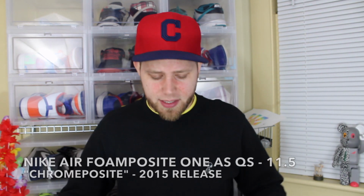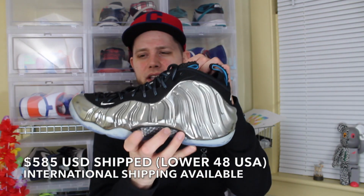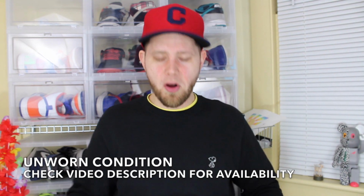So we got in the size 11.5, looks like a FOAMPOSITE. Air FOAMPOSITE 1 AS Quick Strike. It's CHROMEPOSITEs. These are dead stock too. Yeah, these are a nice pair. Nothing wrong with them. These things are notorious for the chrome material coming off. But these are dead stock, never been worn, so pretty good. So size 11.5, CHROMEPOSITE. Hot Pocket, CHROMEPOSITE. Two more in here.